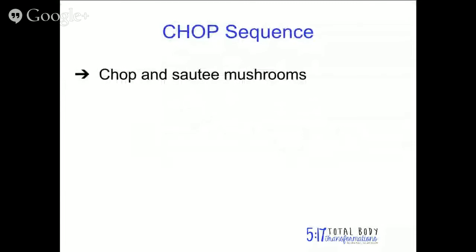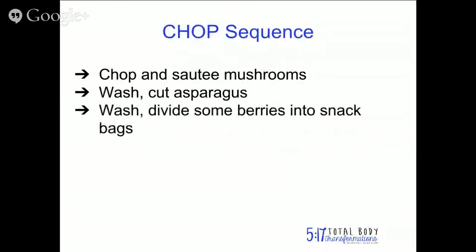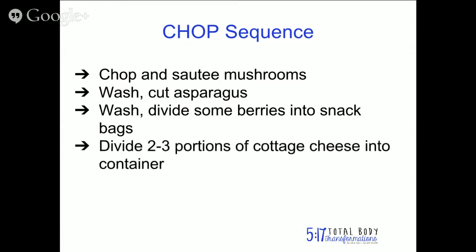I'm gonna also chop and saute my mushrooms. I'm gonna wash and cut the asparagus. I'm gonna wash all the berries and pull out the green cores for the strawberries. I'm gonna divide some of them into snack bags, and I'm gonna also divide 2 to 3 portions of cottage cheese into containers so that if I need to grab those on the go, I can do that.